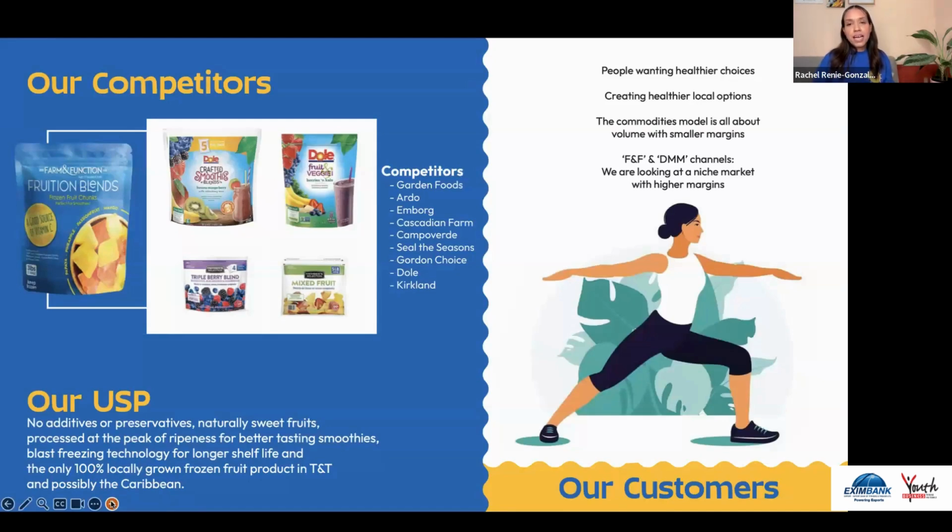So another component of designing this is you need to know who you are selling to, right? Who is your customer? Our customers are people wanting healthier choices. They want healthier local options. They like the niche market, and they are expected to pay for convenience. They don't mind paying for something more convenient and healthier, as we know. So in some instances, someone might be frugal in one way, but they may spend their money on frozen fruits, right? So you have to find your target audience, and it doesn't always have to be someone with a lot of money, but it's definitely someone who might be focused on health and wellness, right?